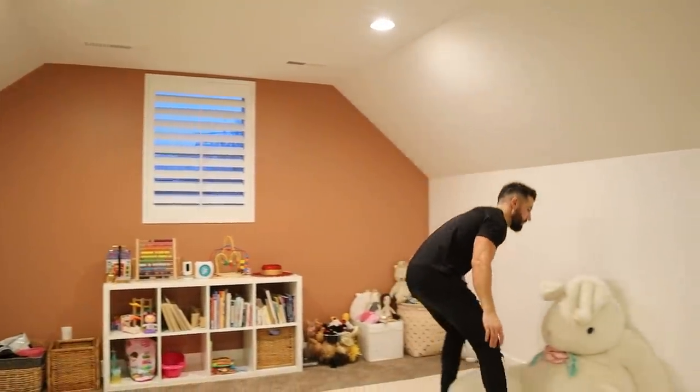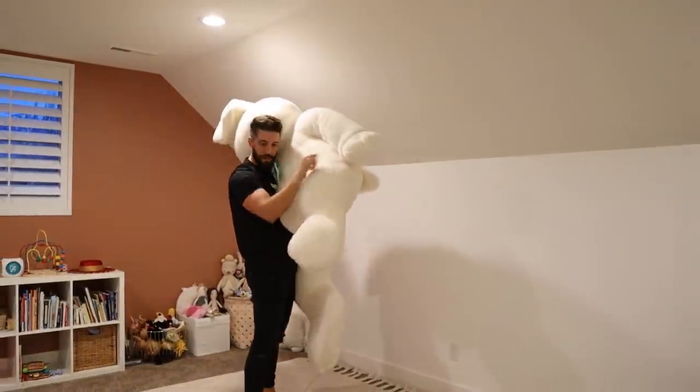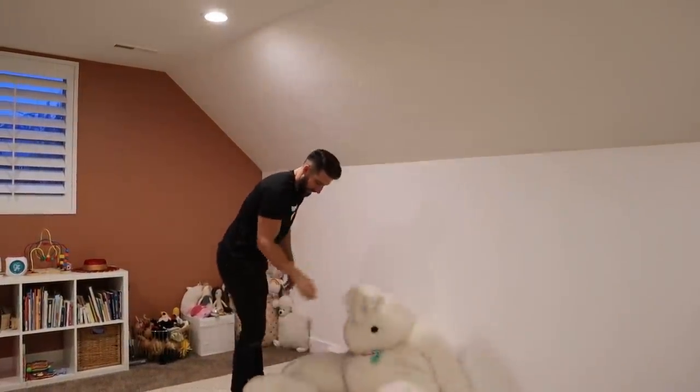Anyway, we do not have it decorated really or organized in here. This is my bunny. Where did we get this? It was my cousin's all growing up. He gave it to me for the kids. This is the biggest bunny. So we have the toys.